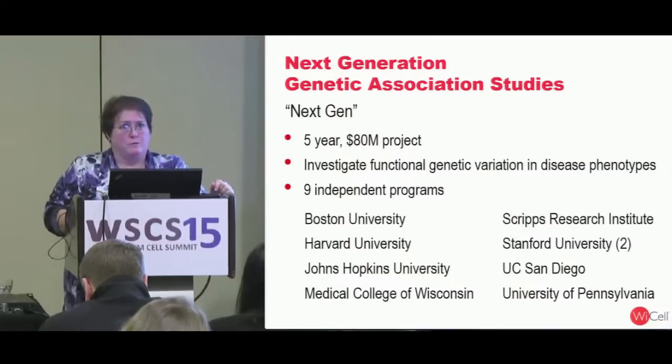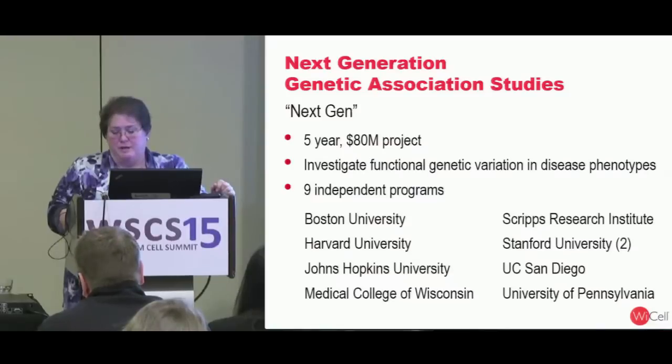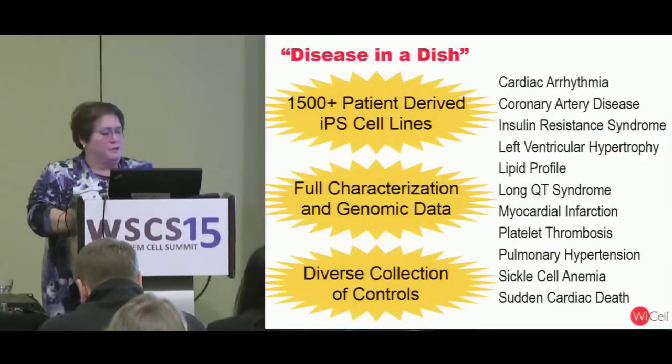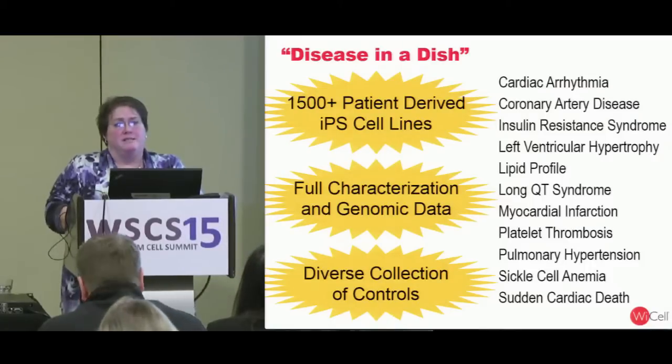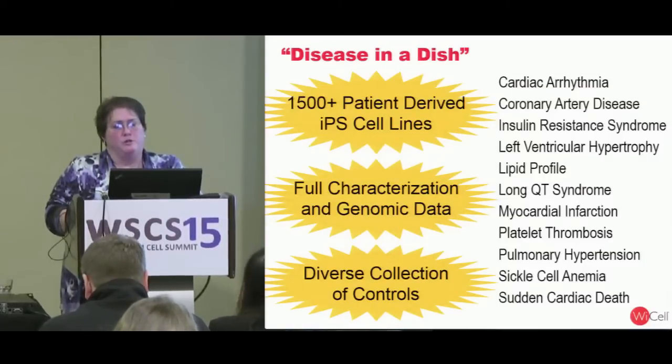Nine independent programs were funded, some of the most elite labs in the country, including those at Boston University, Harvard, Johns Hopkins, Medical College of Wisconsin in collaboration with CDI out of Madison, Scripps Research, 2 programs out of Stanford, UC San Diego, and Penn. Together, the groups are doing what they call disease in a dish. They're generating cell lines that will serve as surrogates for disease models, for disease phenotypes that you'll be able to use in vitro and in vivo investigations.